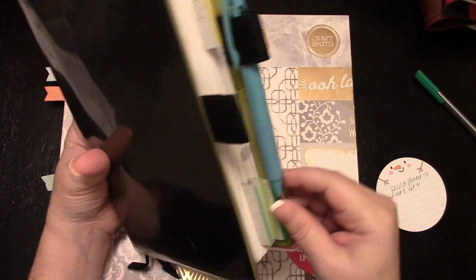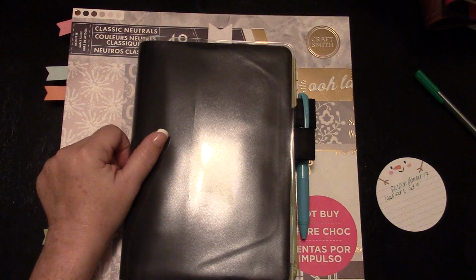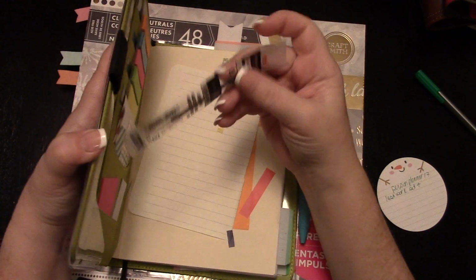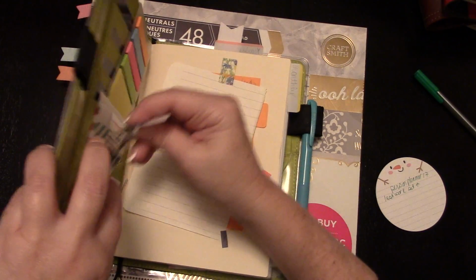Anyway, I'm using the Hobonichi pen. Love the Hobonichi pen. Matter of fact, while I'm thinking about it, I need to stick a black in here in case I run out while I'm at work. That would really stink. Black is the color I use the most.